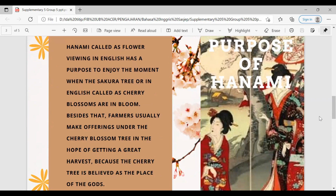Next, the purpose of Hanami. Hanami, called flower viewing in English, has a purpose to enjoy the moment when the sakura tree, or in English called cherry blossom, are in bloom. Besides that, farmers usually make offerings under the cherry blossom tree in the hope of getting a great harvest, because the cherry tree is believed to be the place of the god.